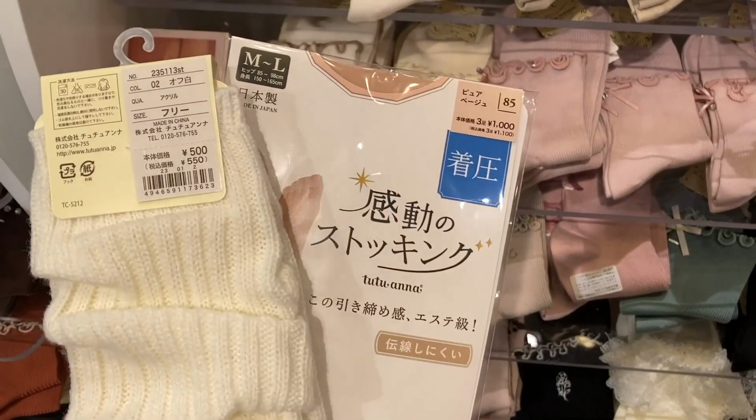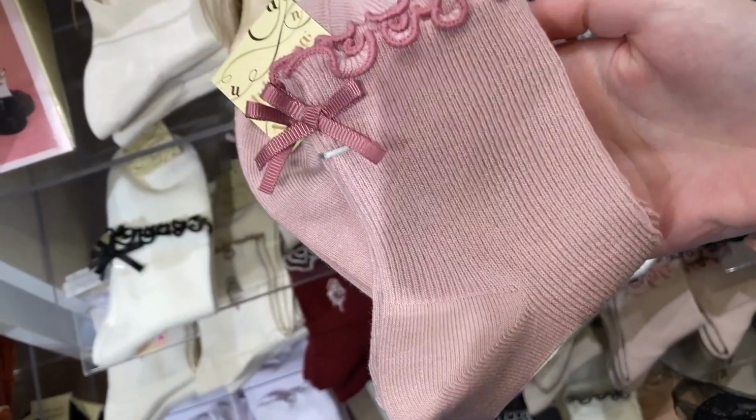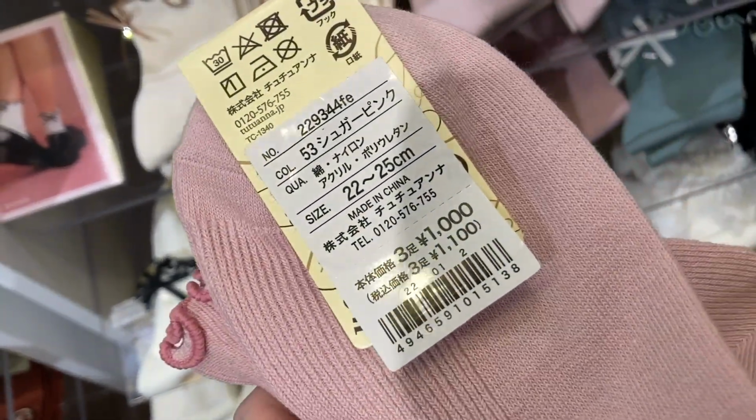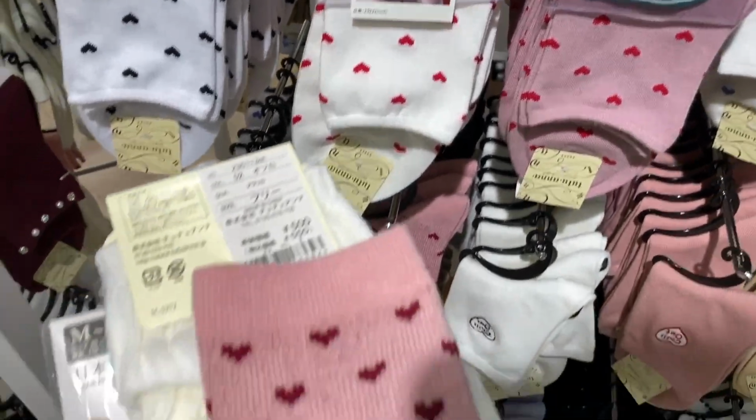I'm buying these two, and now we're looking at socks. I really like these, but it only says the price for 3 pairs. They got these that look like Brandy Melville socks, and I'm gonna get these.